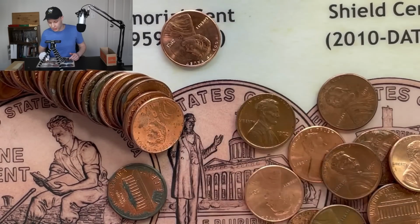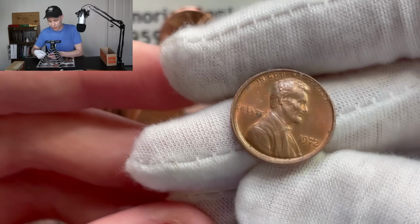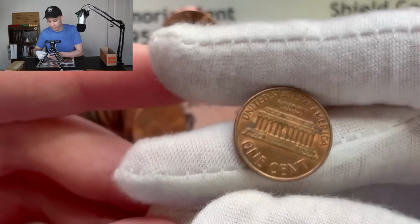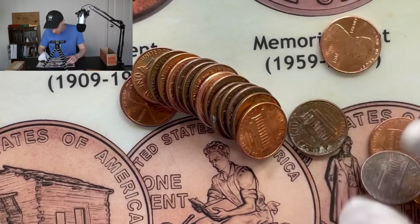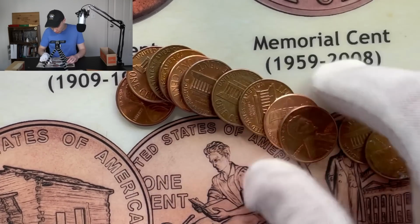And interesting right there, that's 72. Yeah, look at that. That edge on the left side is much thicker than the right side. Nice little gold toning on that one as well. I think I'll pull that one out. Not really going to be any more additional value for that because it's not enough of an offset, but it's still cool to me, so I think I will hold on to it.